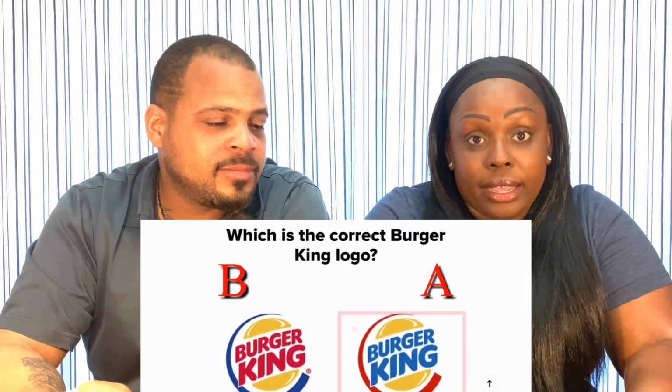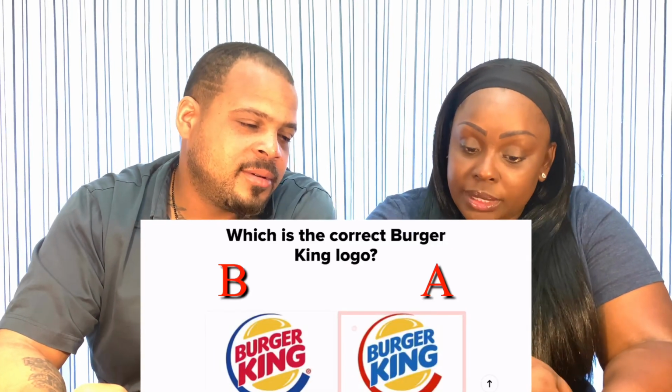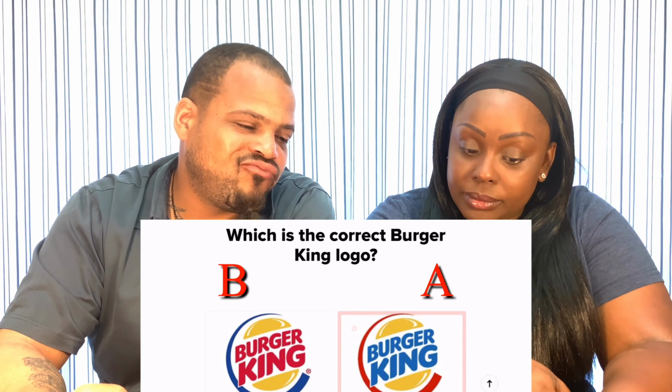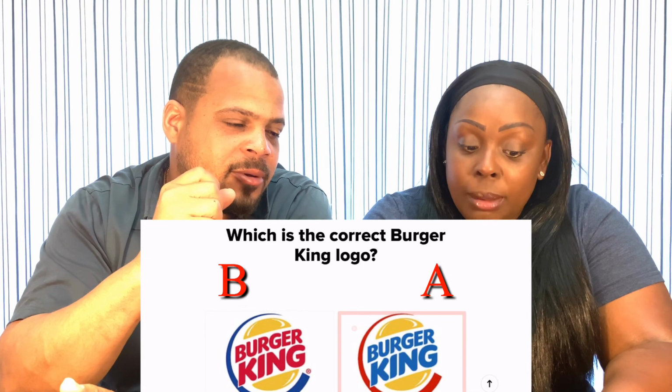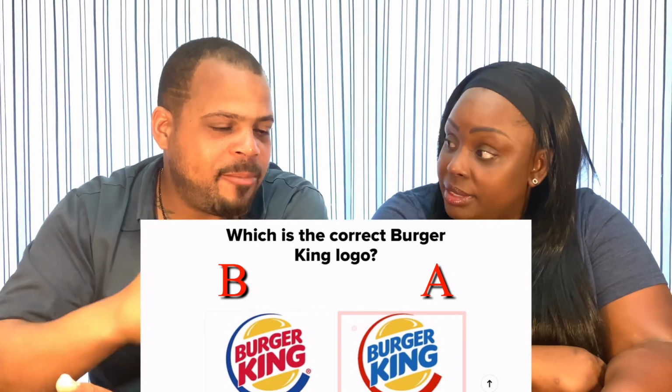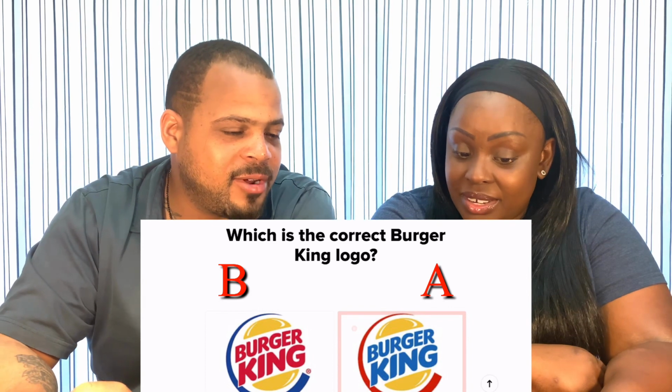This game. So the first one is Burger King. Burger King. Which one do you say? I'm going with the one that has the blue around it. That's the correct one. I'm going to go with the red. The red one? It's the red one. You think it's the blue burger.